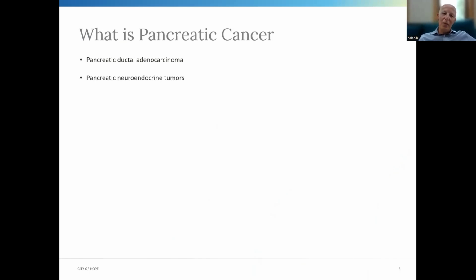Today we're going to focus more on pancreatic ductal adenocarcinoma, which is the more common one and actually the more aggressive one to treat. At least from my perspective, I'm not going to talk much about pancreatic neuroendocrine tumors, which are a separate set of tumors, usually treated differently to a certain extent. Pancreatic ductal adenocarcinoma is basically the cancer that starts in the pancreatic ducts.